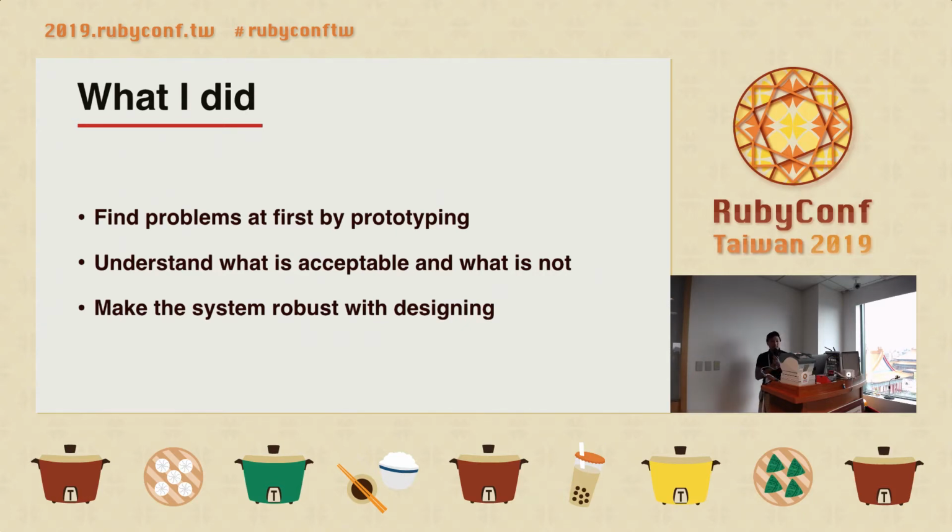Secondly, understanding acceptable points in the service. In the Lava Printer system, we can retry printing on failure, because no one has trouble if the printing is a little late. In the fridge lock system, we cannot retry because the user uses it immediately. Lastly, how to make it robust by design: in the Lava Printer system, we can rerun the batch on failure. In the fridge lock system, we provide the verification public key in advance.